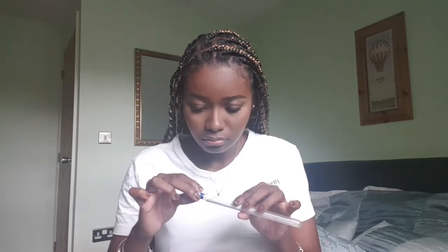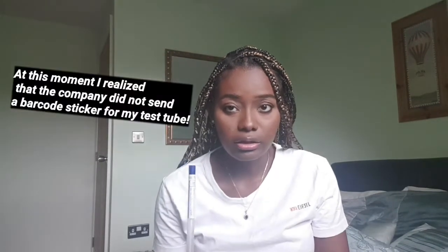One, two, three. Okay, honestly, some eye water. No man. Anyway, they said to apply barcode. Already wrote the barcode on here, because I didn't get stickers.